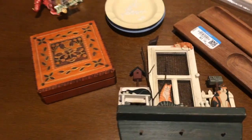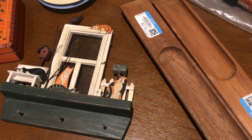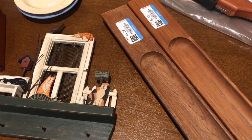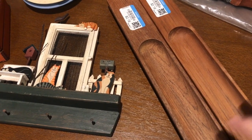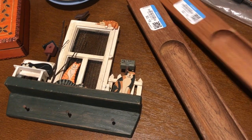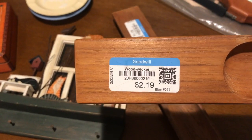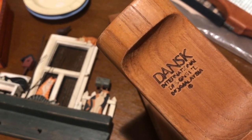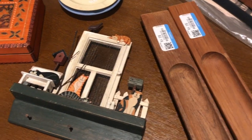And then finally, this was probably my favorite find. These were sitting on the shelf. They looked very unassuming. But that wood catches my eye, and these pieces did. And I got the two of them for $2.19. They are Dansk salad tongs. And these can do real well too online.